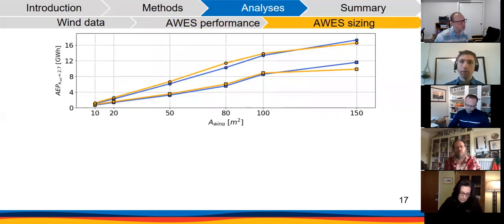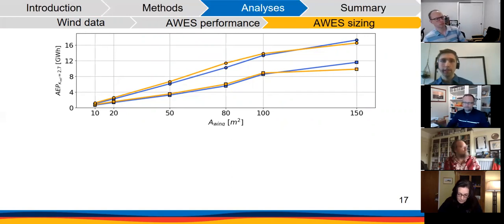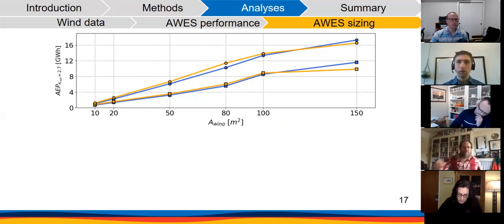Now, finally, we want to compare the AEP for different sizes. And in this case, they are scaled with the lightest mass scaling exponent of 2.7. Onshore again is blue and offshore is orange. And for both aerodynamic coefficients. As expected, the AEP scales almost linearly with the wing area, but above 100 square meters, even for the lightest mass scaling exponent, we can see the negative effects of weight as it slightly decreases. And in general, the weight decreases the AWES performance.